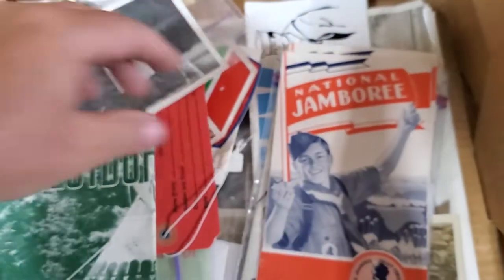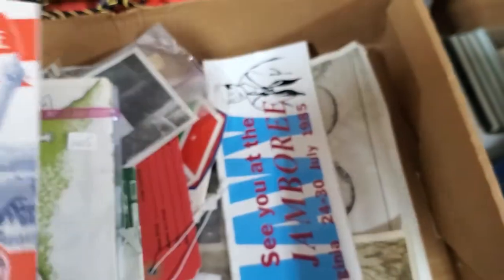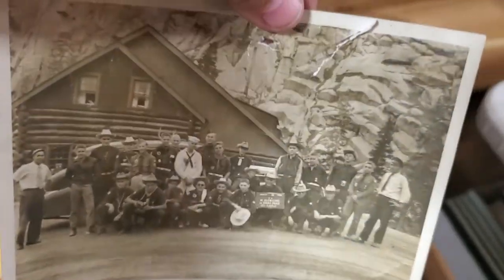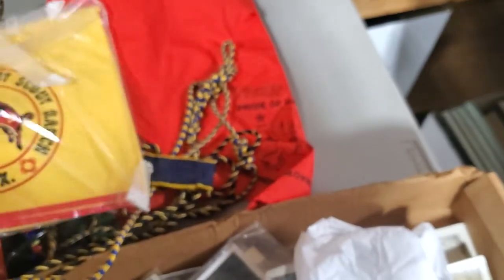So obviously, I think I got a great deal on this lot for $30. The guy just told me $30. I paid it, didn't ask for a discount. Whenever I think something's already priced very fairly, I just buy it and worry about it later. But this was a great group of scouting memorabilia. Has some good popularity.